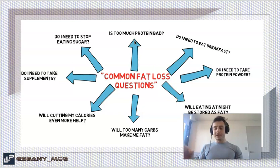But if you're looking at the most optimal way to maintain muscle while you lose fat, you may have something for breakfast, shake or food. But breakfast is not the most important meal of the day, if that's what people are trying to say. Do you want to take protein powder? Again, if you're struggling to hit it, it could be convenient.